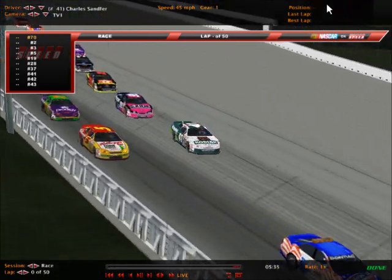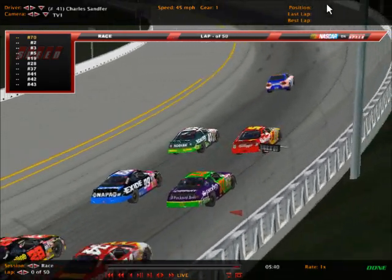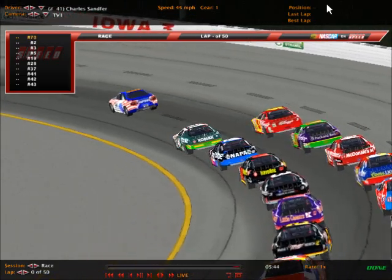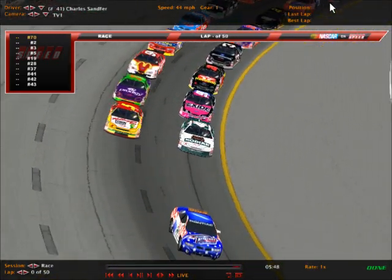Three of the drivers in the top 5 spots have not won a race at the end of the season. That would be Phil Parker, Cab Shearer, and Keith Batson. The other two, Charles Sanford and Levi McIntyre, have won a race this season, so we'll see what happens here.